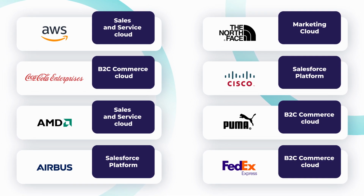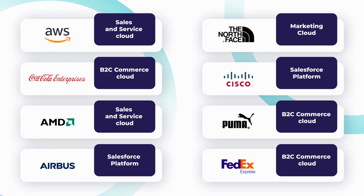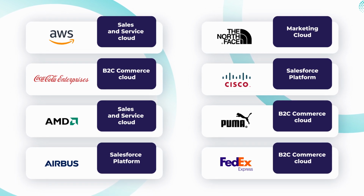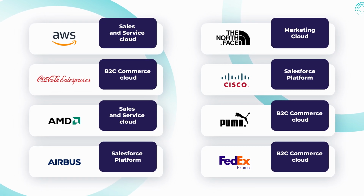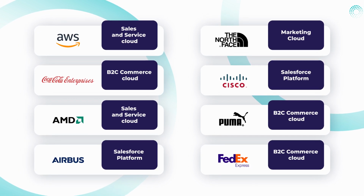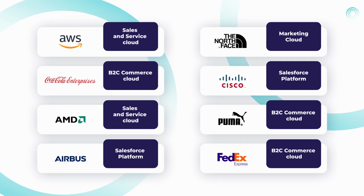As we mentioned before, Salesforce has a various bunch of products for each field. The platform is used by more than 150,000 large companies. Here are some brands you may recognize: AWS, Puma, Coca-Cola, AMD, Airbus, Cisco, FedEx, Sony, Financial Times, Toyota, Canon, Philips, North Face, American Express, Western Union, KLM, and many other world-famous brands.